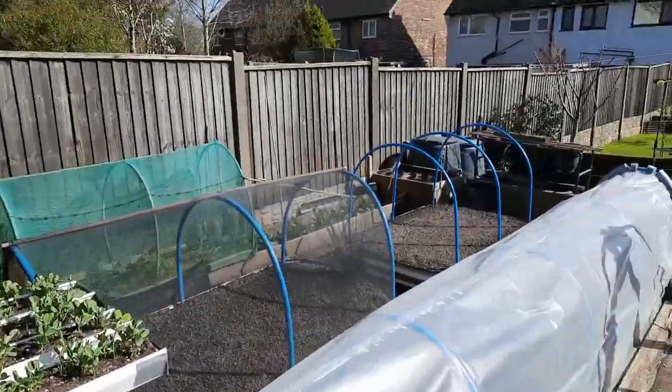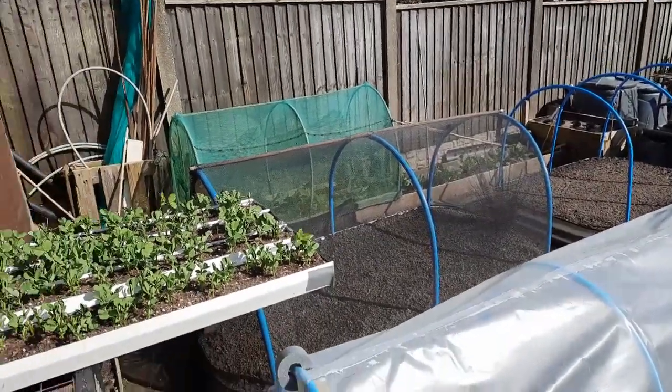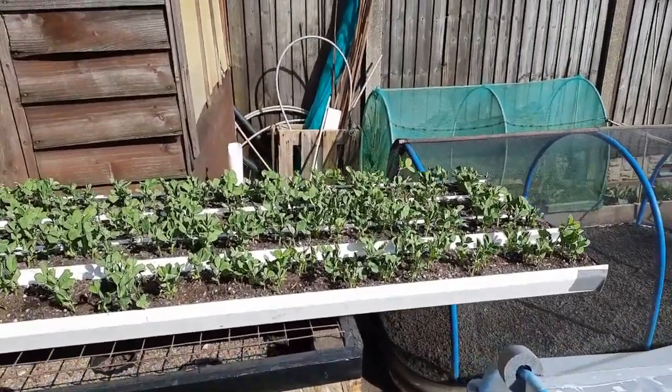So as you can see, it was pretty wet down there, so certain things, it's not worth the risk, so I might just pot things on until it's a bit better. But most things will be going in about 2 weeks, hopefully, if we have a dry spell.